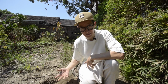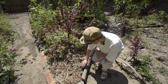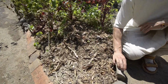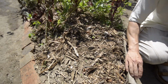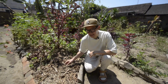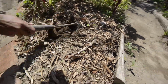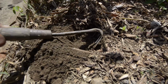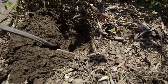Let's now check a protected bed where we have mulch coverage on top of it. Just to see the other example, when I remove the mulch, you can already see that the color of the soil is much darker than the one we just dug out in the unprotected one. So when we're digging inside here, it should be much better. Yeah, you can see already a much darker color, not sandy at all, so much better conditions.